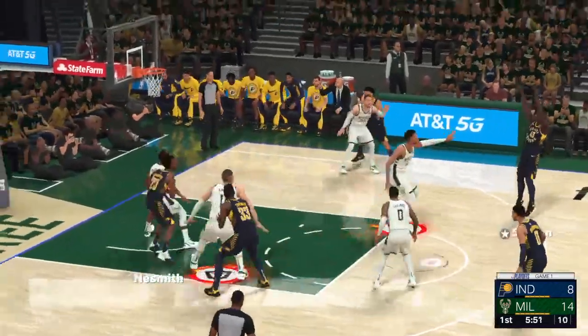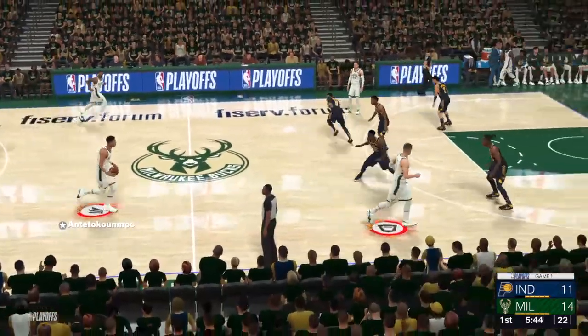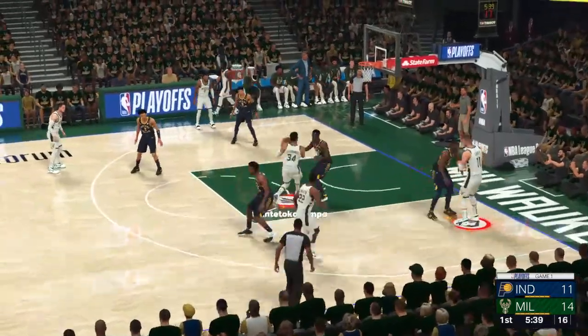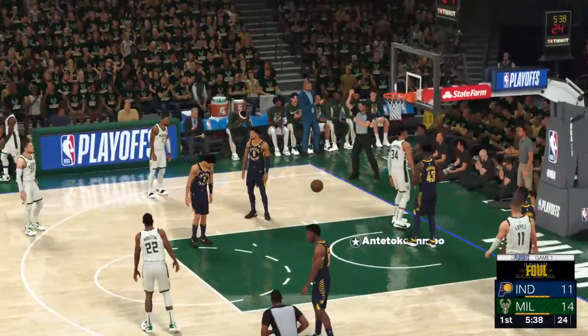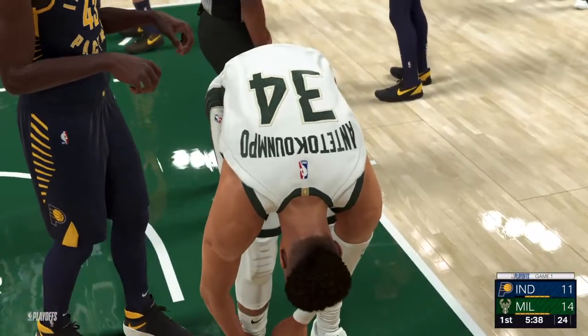Kicks it out to Siakam. Hits a three-pointer. The more Siakam uses a three-point shot, the more it helps his game. It makes him the all-around player he needs to be. Now here's Antetokounmpo. Pacers foul. Pascal Siakam. First personal foul.